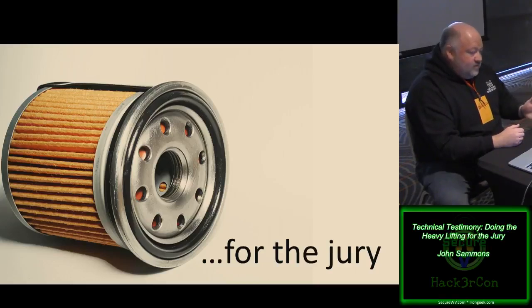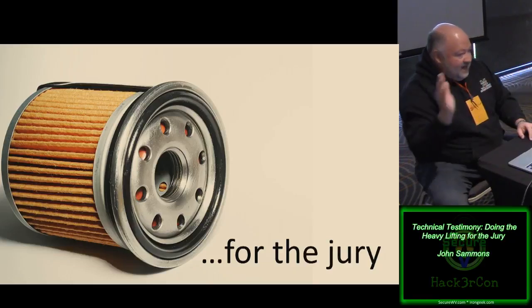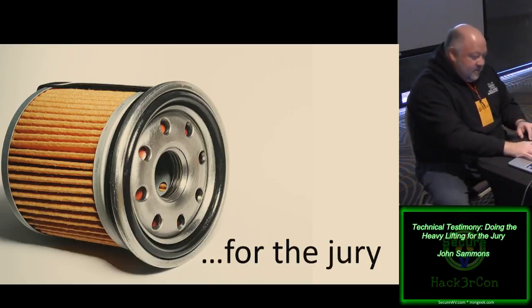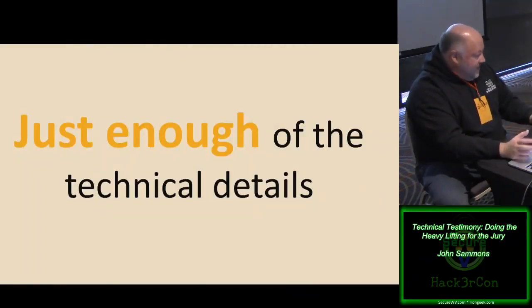And oftentimes we try to move that jury, if you look at a line, we're trying to move that audience too far down that line. Okay, I'm going to explain that in just a minute. So what you want to provide them is just enough of the technical details that they can really understand what you're talking about and know more.